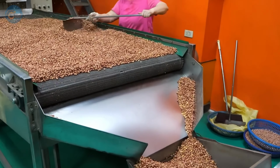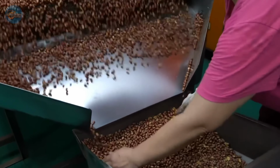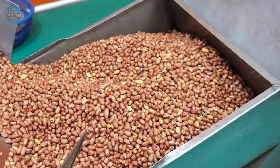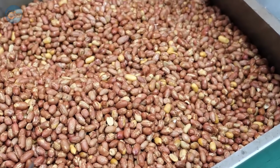Now, here's where things get even more interesting. To make sure peanut butter stays creamy and spreadable, especially after sitting on your shelf for weeks, a small amount of vegetable oil is added. This stabilizer prevents the natural peanut oils from separating and rising to the top of the jar.